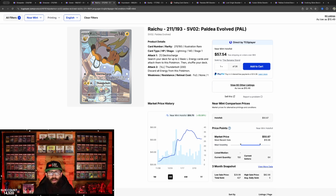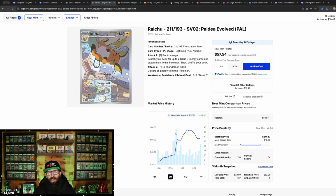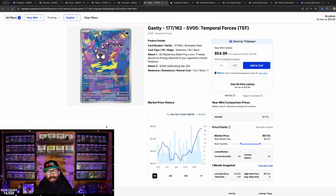But Raichu at 50, Houndoom's near it. That kind of makes sense. I still feel like maybe the Raichu should be up a little bit more comparatively. The Eevee being at this price makes sense, right? And the Ghastly, I think comparatively, probably has room to run maybe a little bit. Maybe level out at this price.